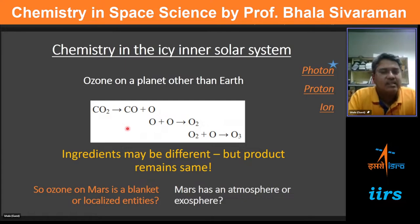But are these ozone molecules present everywhere on the planet? No, it's not like the blanket we enjoy here. Rather, it will be localized because we do not have a good concentration of CO2. Right. So we are away from the sun. Mars is certainly away from the sun. So okay, we can say the temperature is low, so there is no wonder in having molecules in ice.